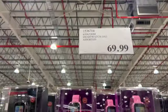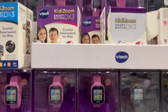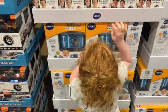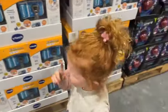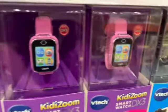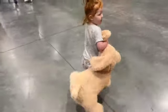And the smartwatch, KidZoom smartwatch. You want the purple watch? Pink. Oh, right. Pink watch, the pink watch, sorry.